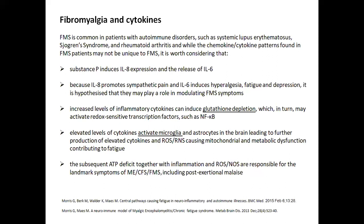And what's not clear currently is whether the cytokine patterns that we quite often see in fibromyalgia patients are actually related to fibromyalgia itself, or if they are associated with the other crossover conditions that are associated with fibromyalgia. So rheumatoid arthritis, for example, quite often correlates with fibromyalgia. Is the cytokine pattern related to the rheumatoid arthritis or the fibromyalgia?